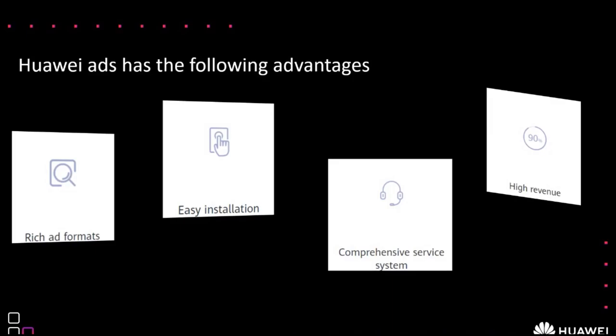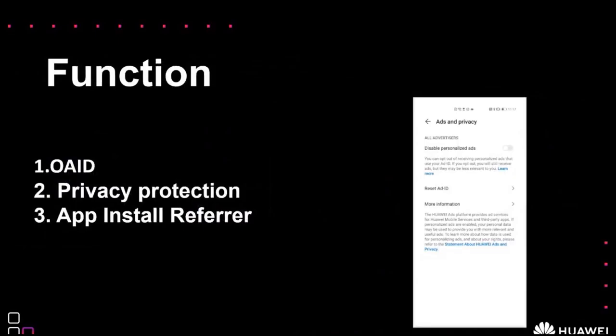Actually, not only this. We also have main functions. Huawei Ads Kit provides the open advertising identifier known as OAID and install referral capabilities for advertisers to deliver personalized ads and attribute conversions. The OAID is a non-permanent device identifier. You can use the OAID to provide personalized ads for users while protecting their privacy. In addition, you can collaborate with third-party tracking platforms to use the OAIDs for conversion attribution.